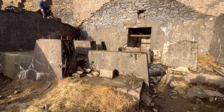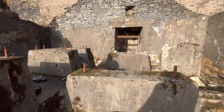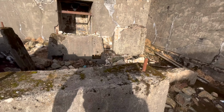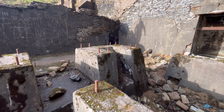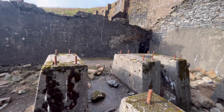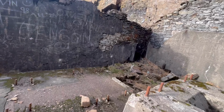So there would have been machinery here with all these metal bolts sticking out. As to what machinery, I'm not sure. Pretty sure someone will be able to tell us. It's probably in Andrew's book somewhere. What do you reckon machinery would have been here, Jeff? Must have been a bloody big machine for the size of these floor bolt markings.